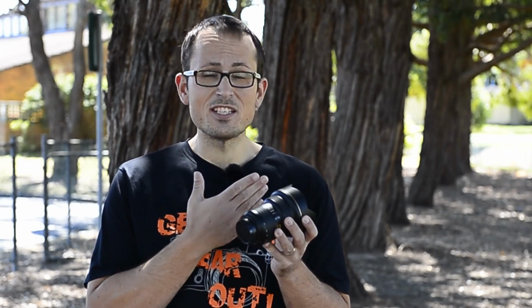So I took it into Nikon Australia. Now, to be honest, the service was fantastic. Within about a day, they had a report to me saying that it was damaged beyond repair and that it would need a barrel replacement. I didn't know exactly what a barrel replacement was. Turns out that means they actually exchange the entire lens.